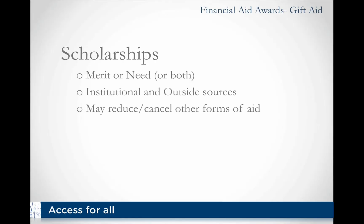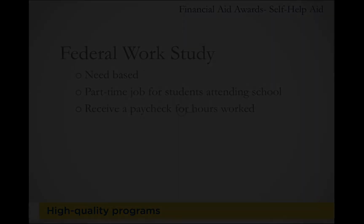Scholarships. Scholarships may be awarded for merit or need, or a combination of both. Scholarships can come from EOU or from outside sources. Students who receive scholarships from outside sources must notify the EOU Financial Aid Office. Scholarships are part of a student's financial aid package. In some cases, scholarships may be used to reduce or cancel other forms of financial aid.